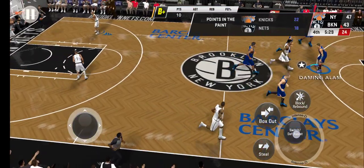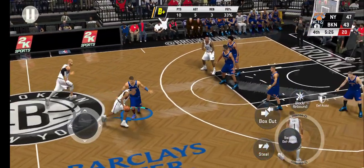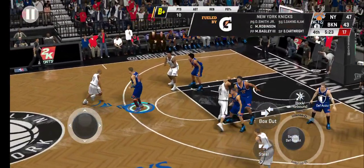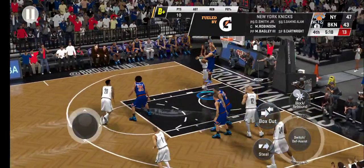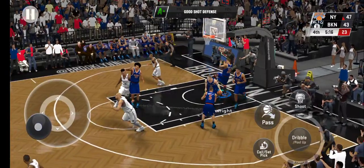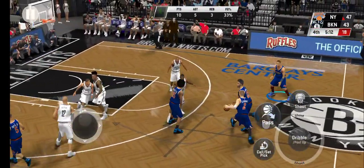Some defensive breakdowns are starting to show up now. Their last 4 buckets allowed have come from very close range. Now here's Beasley. No luck. He's always going to have a difficult time finishing when the defense is in his face like that.